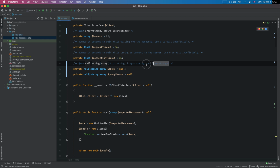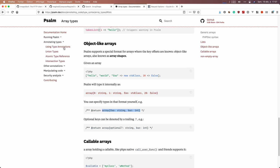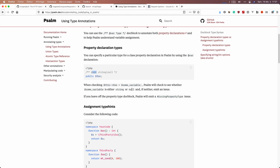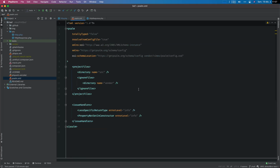I hope this is a correct syntax. Because this is what I did, right? Maybe I'm not typing the variable correctly. Property var. This is what I'm using here. Var. And this one. What are you doing, Psalm?